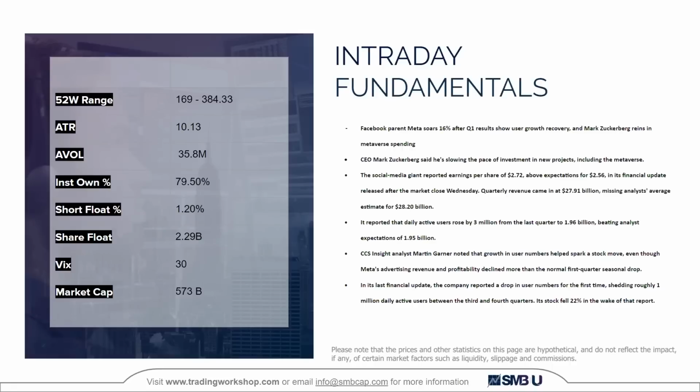At this time, Facebook had an average true range of $10.13. The AVOL was 35.8 million. Institutional ownership was very high, which is really important to me, at 79.5%. The short float was very low, so not really relevant, at 1.2%. The share float was 2.29 billion. The VIX at this time is 30, so very elevated. And the market cap of Facebook was 573 billion.